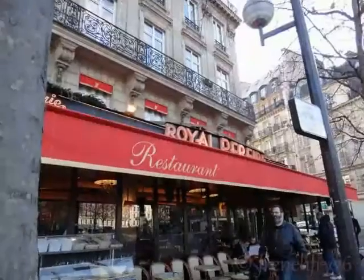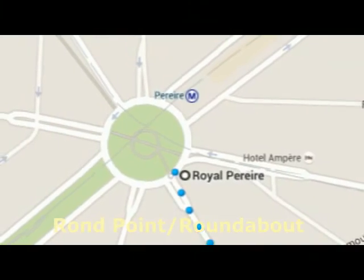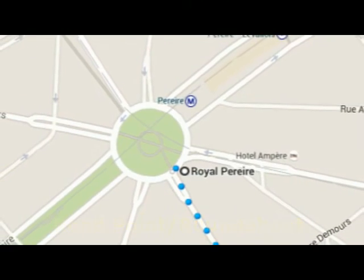All right, anyways. Then we found a cafe on the corner called the Royal Parc. But right now we're in the Rond-Point, just across the street. What's especially cool about having this Rond-Point right here is you can explore each separate street, go off into an entirely different part of Paris, and still have a great idea of where we are.